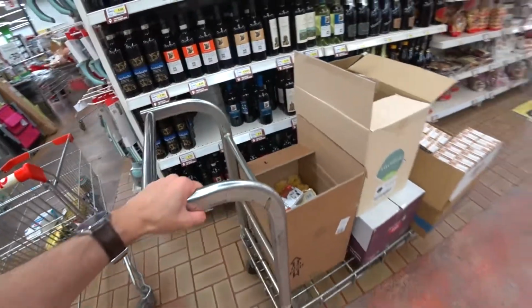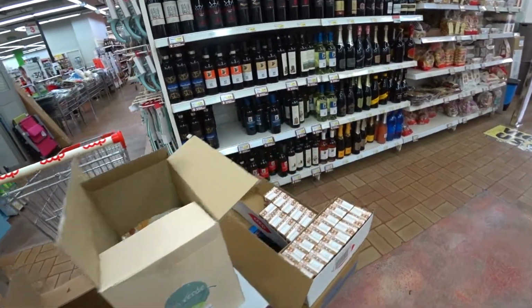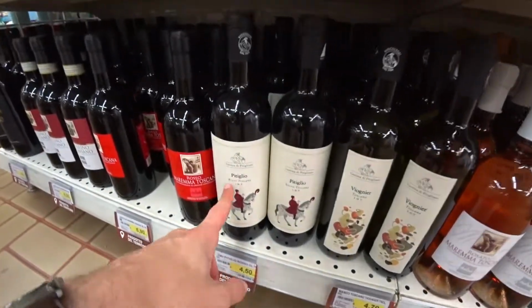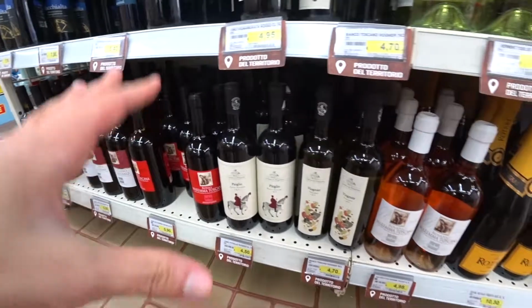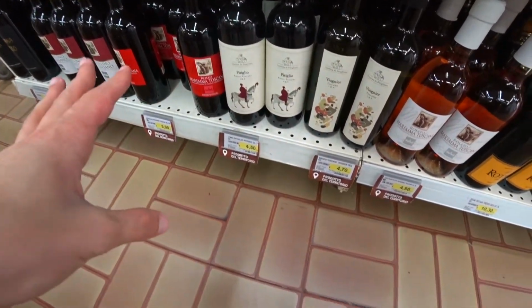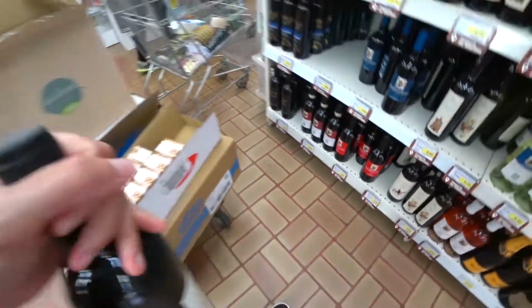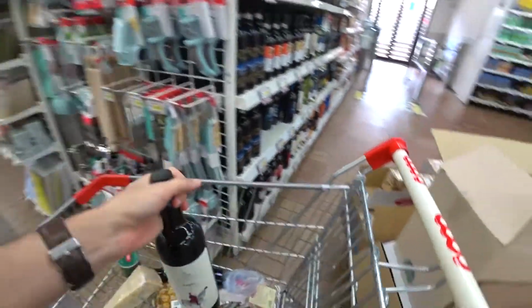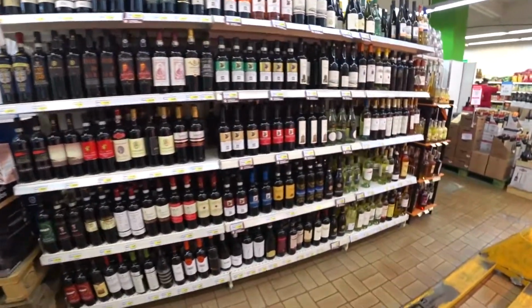And of course I'm gonna have to move this a little bit, sorry. And here you even have the local red wine, Pitidio, Cantina di Pitidiano. Here is the local wines. So we're definitely gonna support the local winemaker community, right? I'm gonna grab also the Pitidiano, which is very famous in Italy. So I've heard at least. Another alcohol department.